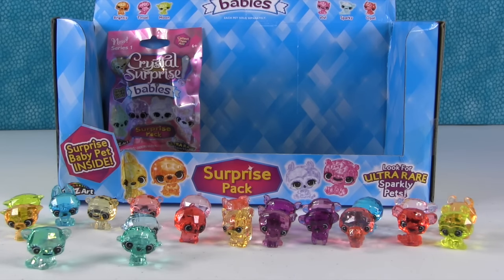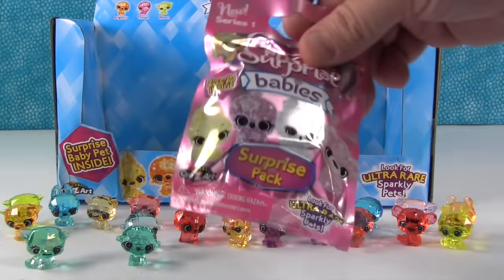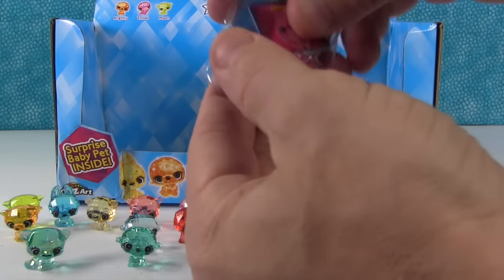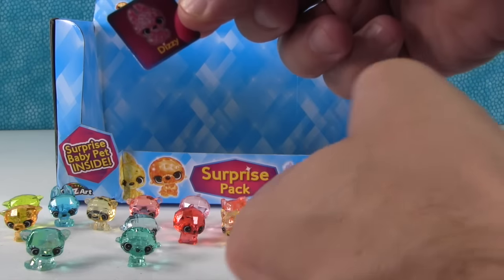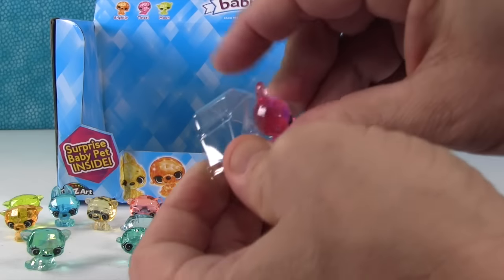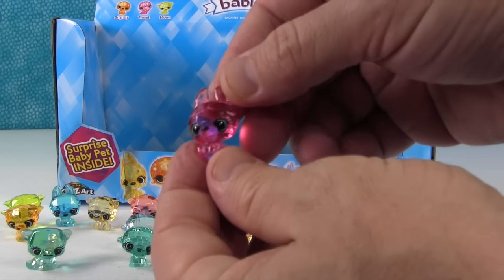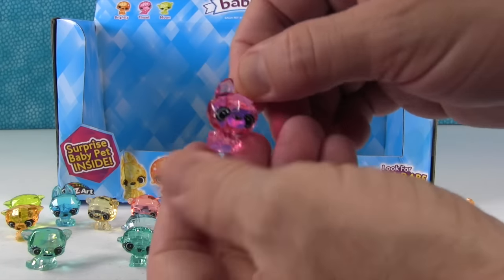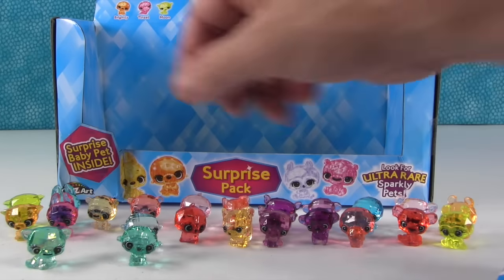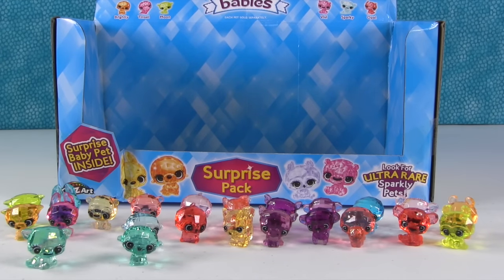We have one left. Where'd your sticker go? I thought I gave it to you. No, I don't have your sticker. There it is. Oh, okay. Sparky. Okay, we have one left. I'm opening it. We're not saving the package. Let's get another Ultra Rare. We got Dizzy. I love that pink. Yeah, that pink's really pretty. Here, take a sticker. Dizzy is not an Ultra Rare, but that pink is awesome. That's the only pink one we got like that. So these are really cool because the Ultra Rare pet that we got is really Ultra Rare.